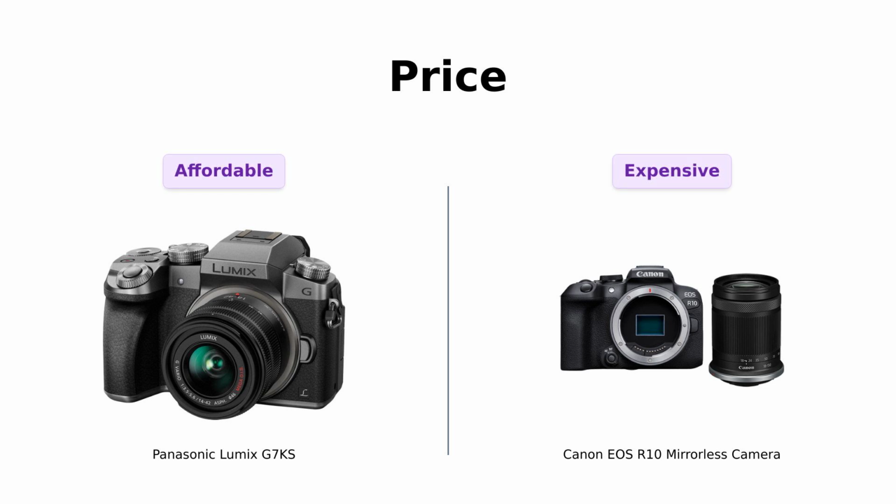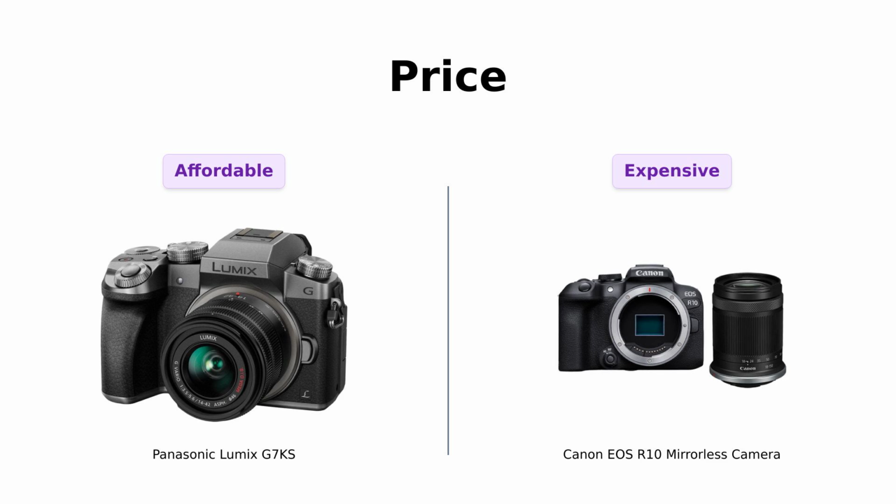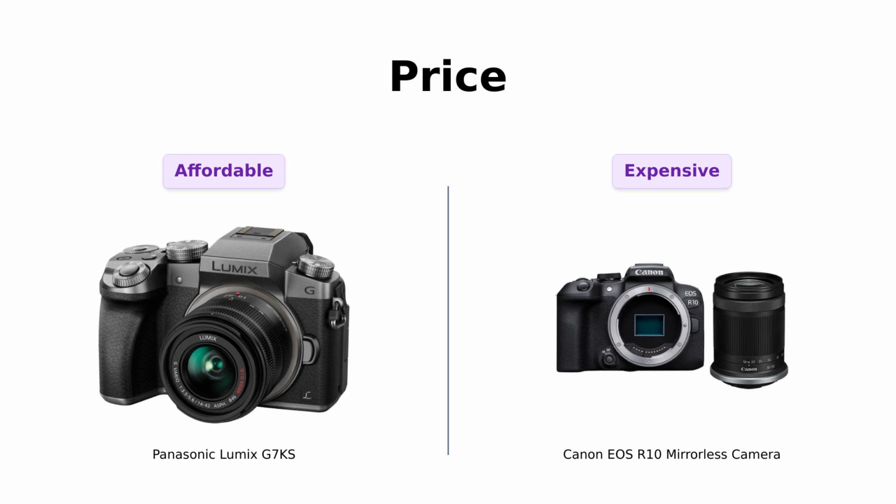First up, let's talk about the elephant in the room: price. The LUMIX G7KS comes in at a wallet-friendly $697, making it a fantastic value for those on a budget. Amazon reviewers highlight its impressive performance and quality for the price, saying it's a great mid-level camera.